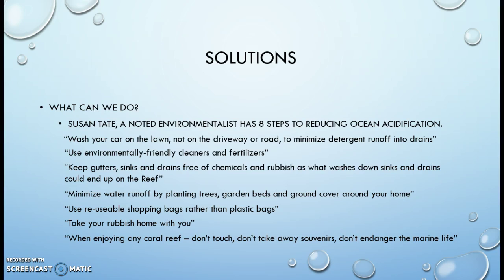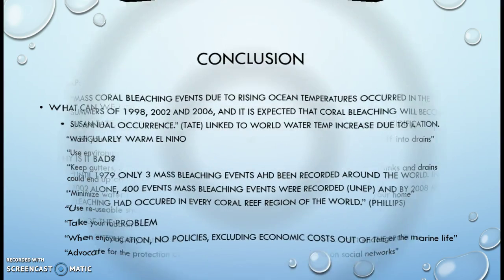When enjoying any coral reef, don't touch it. It's very sensitive and is prone to self-harm when changes are in the air. And also advocate for the protection. We as a people, as a group, have a louder voice than any other individual. So if we are all talking about this problem and acknowledge it as a huge problem, then we have the most influence than anyone else.